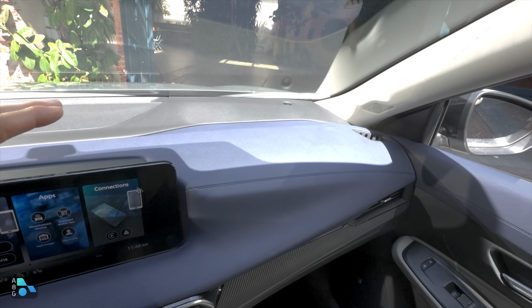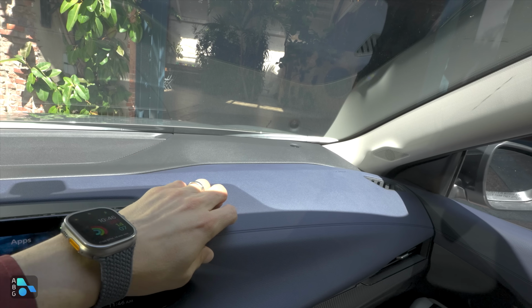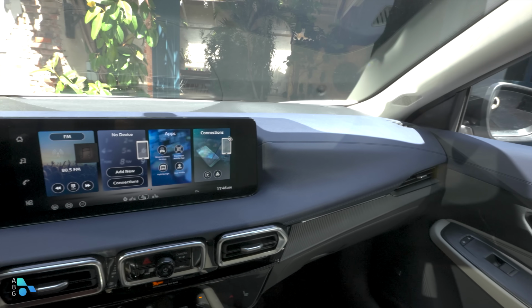That two-tone or tritone color scheme continues up here on the top of the dash, where we find hard plastics there. Again, those rubbery plastics, and then the ivory there on the A-pillars. We have a Bose audio system in this particular model.